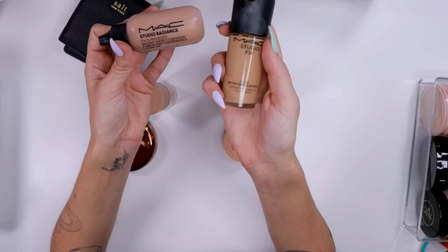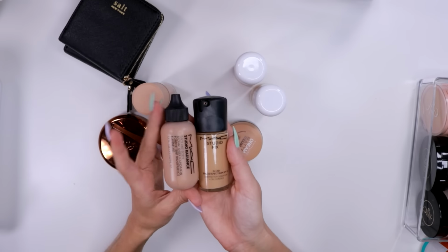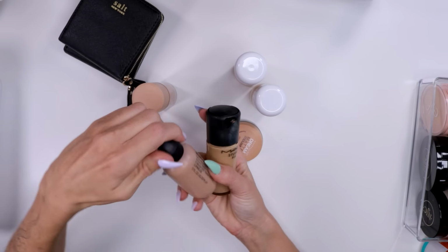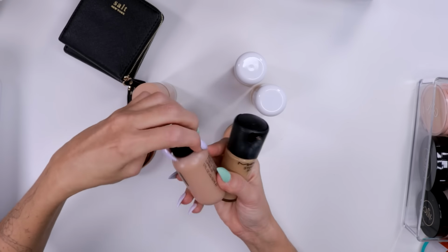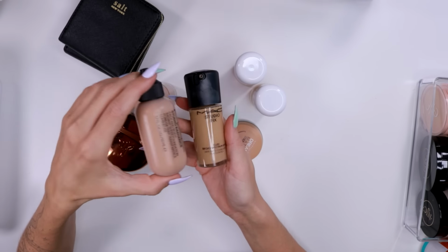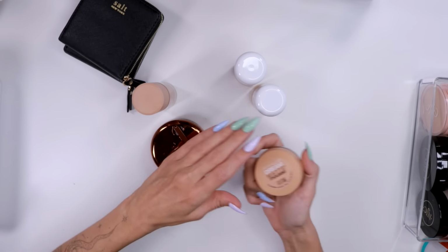Then we have Studio Radiance by MAC, and then we have the Matte Foundation by MAC. I'm going to keep the matte one. Why does this one look so peachy next to that one? Is it that peachy? No, it's the bottle that's frosted. Okay. But yeah, I do love the matte one a lot. I'm going to keep the matte one, and I'll get rid of this one because I haven't used it in a bit.